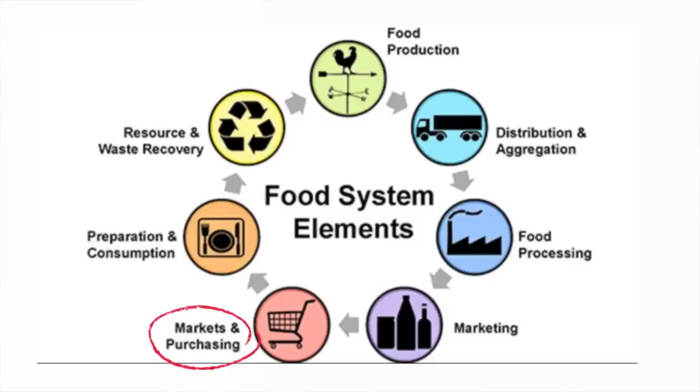The next step in our food system would be marketing and purchasing. So this is when you go to the grocery store and you buy a fruit or a vegetable or one of those prepared or processed products, right? This can also mean going to a farmer's market, and that would be one of the ways to participate in your local food system, right? If you can find a local farmer's market, usually they're only selling food that was grown local to that area.